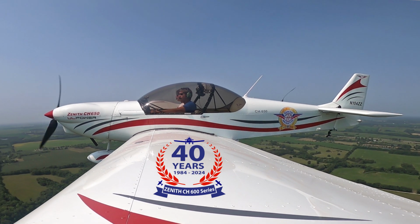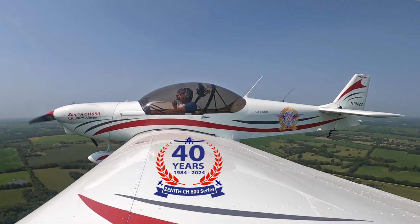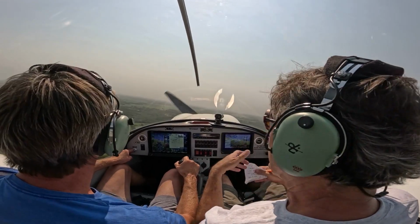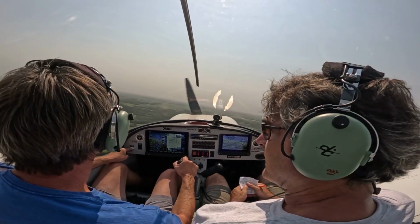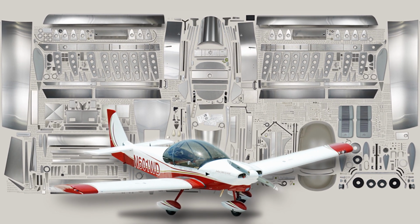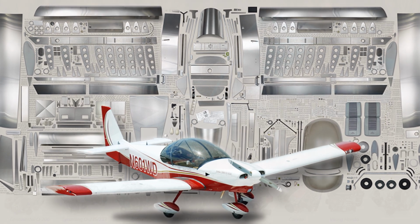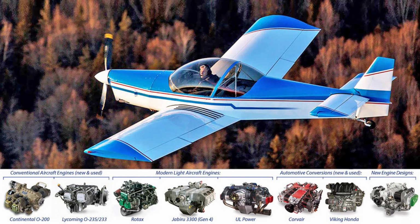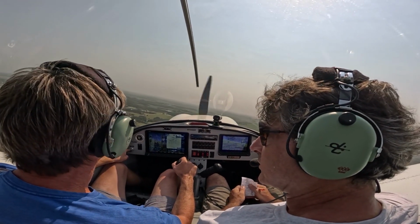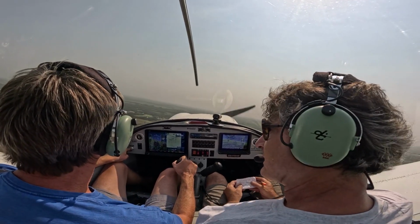On the one hand, still staying with a lot of the Chris Heintz design philosophy, keeping it simple, the airplane simple to fly, gorgeous bubble canopy. On the other hand, modernizing these airplanes with CNC manufacturing, easier to build, as well as making full use of these newer engines out there, newer avionics, and things like that. So it really is a pleasure for us to be bringing this forward in the 40th anniversary.